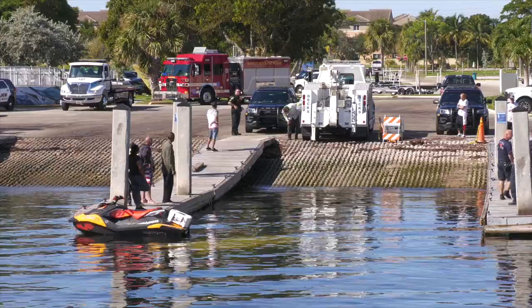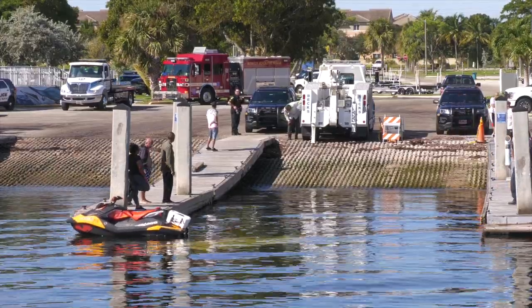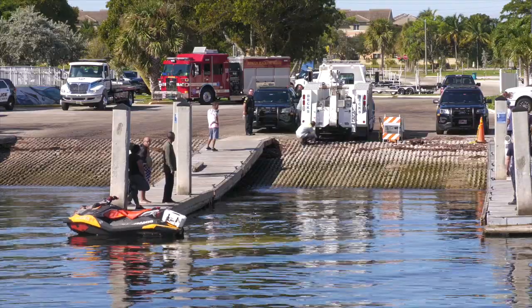So, we've got the police here, we've got a tow truck here. I'm assuming they're going to send a diver down, and we're going to have to get this thing pulled out. But man, this is a mess early on here at Boynton.